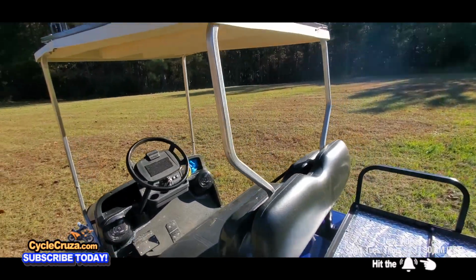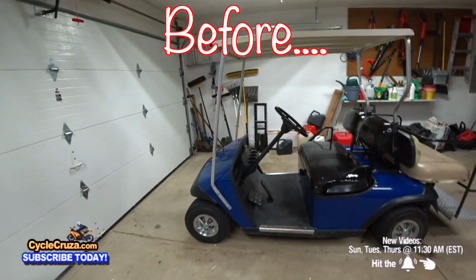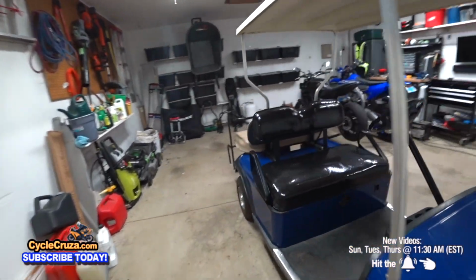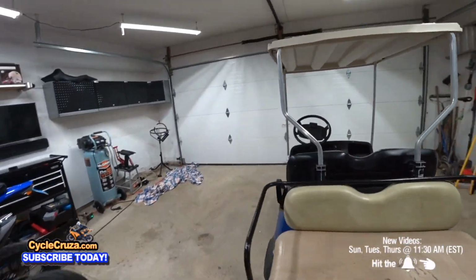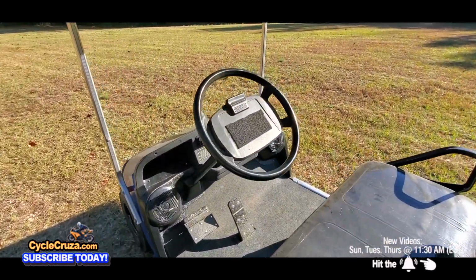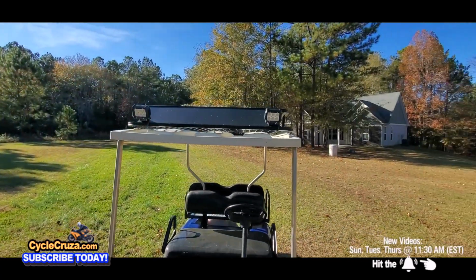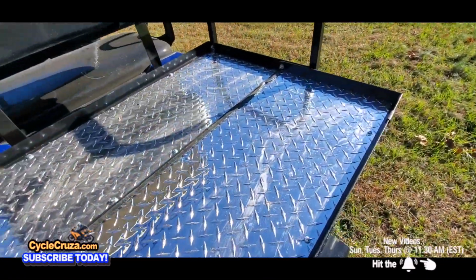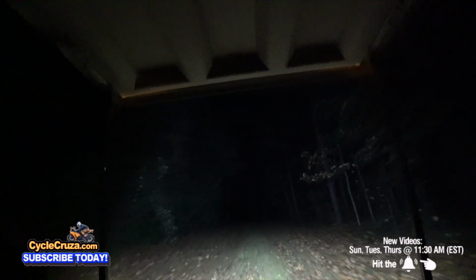But here is my $750 Craigslist golf cart that I fixed up. Bam! Oh yeah! Check it out! Yeah! Got me a golf cart! Yeah, buddy! Awesome now. It's got the stereo system. It's got the roof rack. Got the spotlights. Check it out. Got the bed that turns into a seat. Man, these lights just light up the driveway.